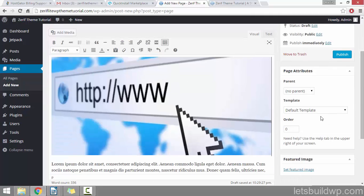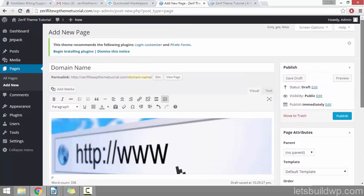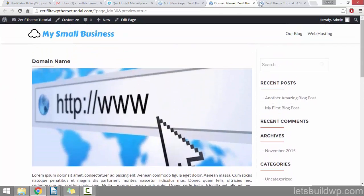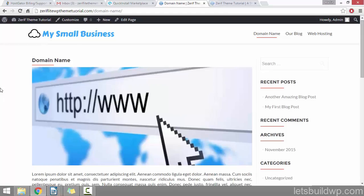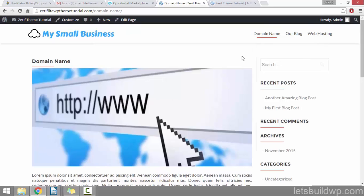Then if we want to add the comments section to the bottom, we can just scroll down to below the main content area and check the box beside where it says allow comments. Then we can scroll up to the top, click preview in the top right to make sure everything looks how we want it. We can also add headings using the same steps as before. And once we're happy with everything, we can just click publish in the top right. Then we can view the page, and we'll see that the page is now live on our site along with our comments box, and it's also up in the menu in the top right.